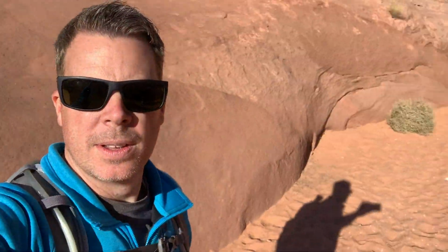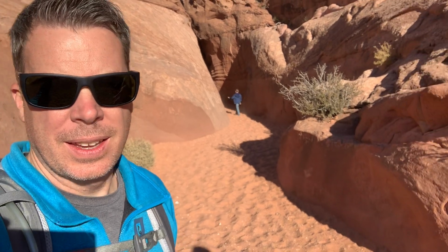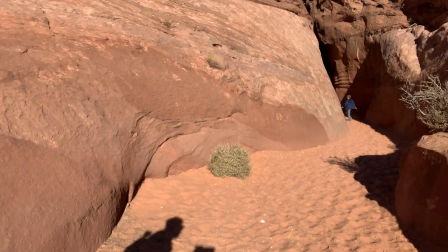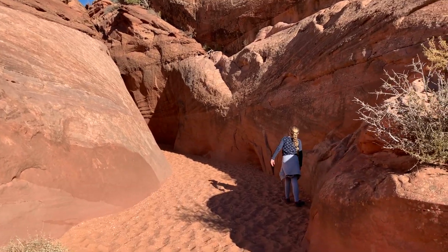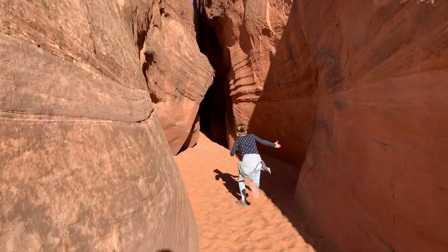We finally found the entrance here to Spooky Slot Canyon. I don't know if you can see that back there, but it's kind of a hard place to find. Anyways, it looks pretty cool. Go check it out. Stop by the BLM office, they'll give you some maps. Like I said, though, it's kind of hard to find.